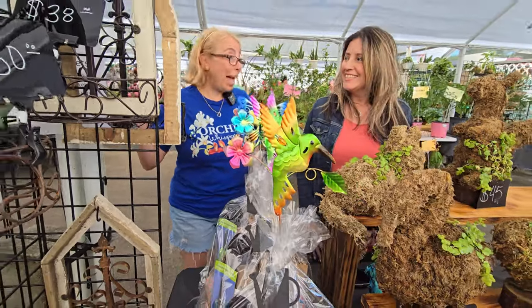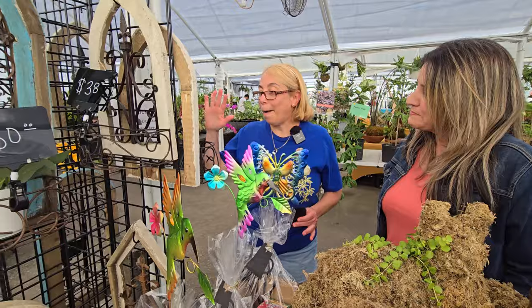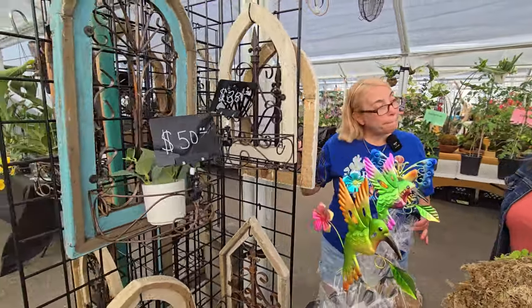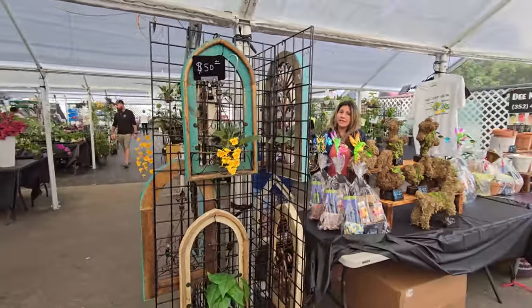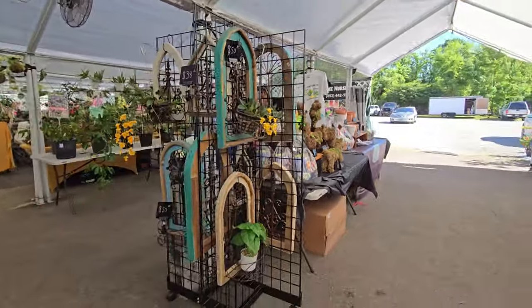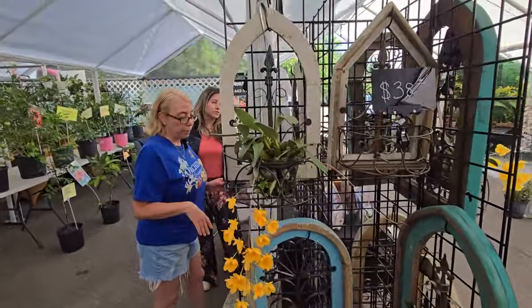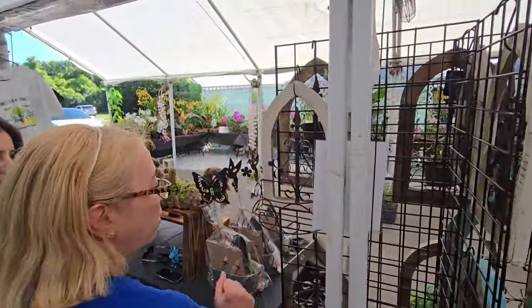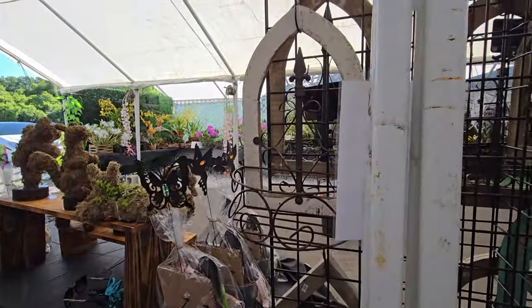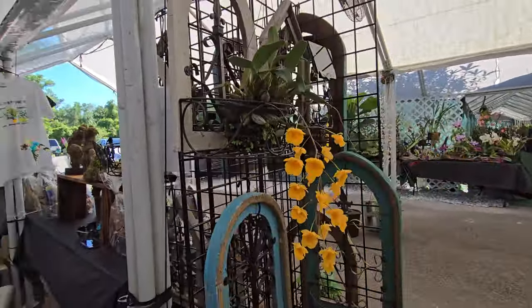We actually purchased one of these from you, and we love it. They're handmade in Mexico by different artisans, and no piece is exactly the same. They're each unique. You can put them indoor or outdoor. You can put your plants up here, or just place any orchid there to display it.